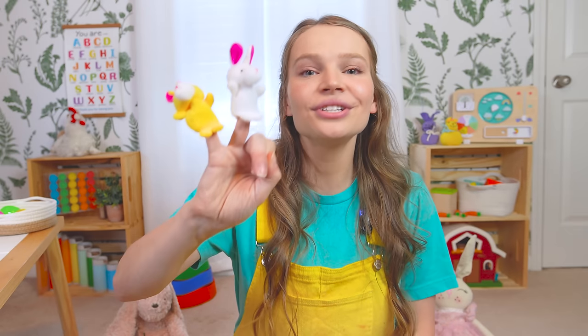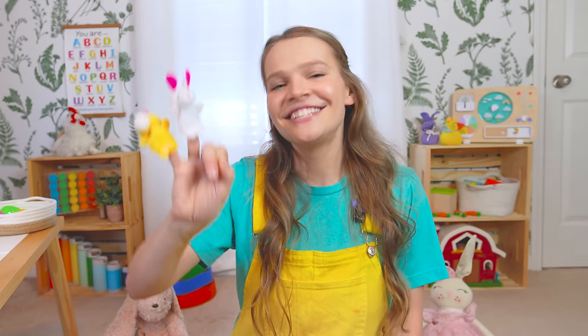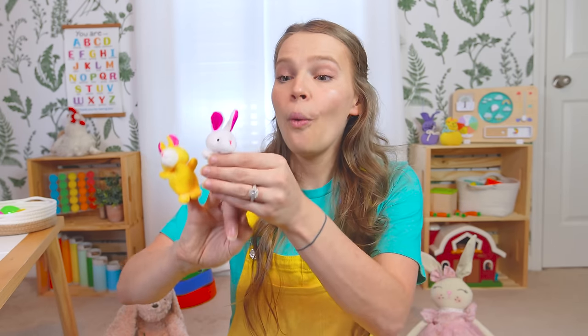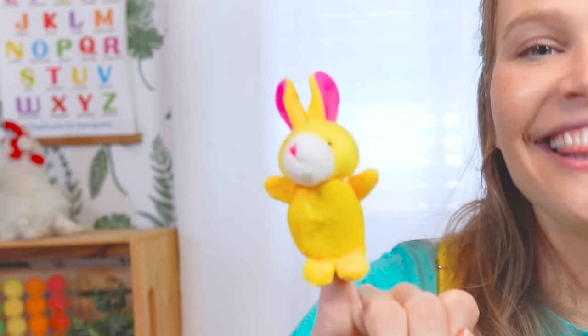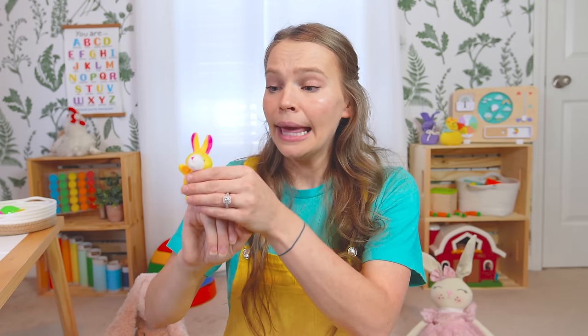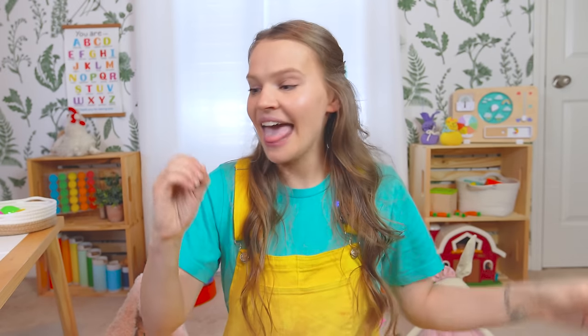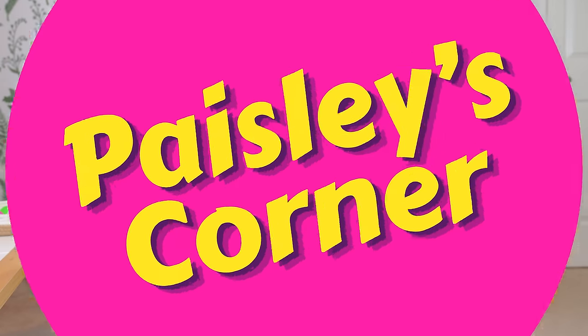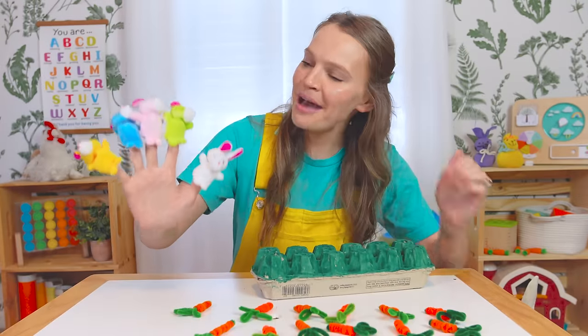One hopped away, and then there were two. Two little bunnies having fun in the sun. One hopped away, and then there was one. One little bunny, oh, what fun. He hopped away, and then there were none. No more little bunnies. How silly. Hop, hop, hop, hop, hop, little bunnies.